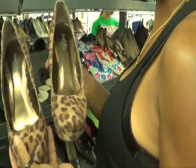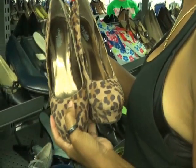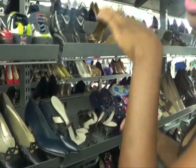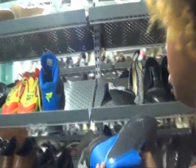I'll tell nobody. These are too cute. Charlotte Russe, but not my size. Size 6. Boo hoo. Why do I like these? Those are cute.